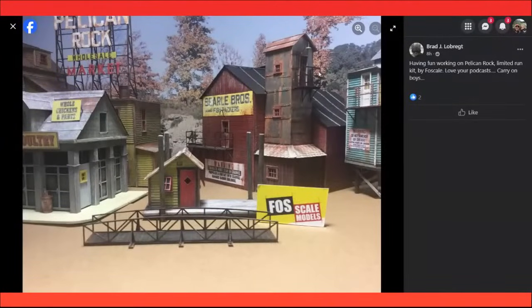Brad Labrecht: Having fun working on Pelican Rock limited run kit by Foscale. Love your podcast. Carry on, boys. Well, thank you, Brad, for tuning in and taking the time to post. And Foscale Models, they make some real nice stuff. Some nice weathering, too. Yes, you're absolutely right. Very good, Brad. Keep us posted on the progress.